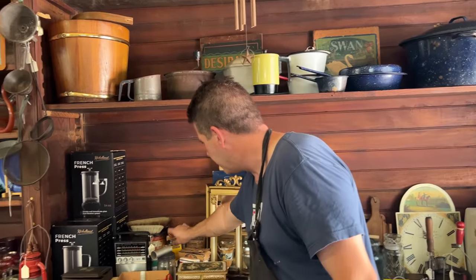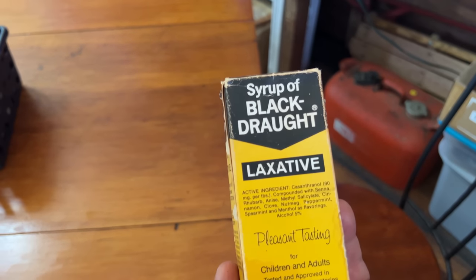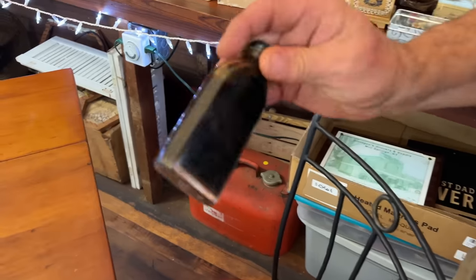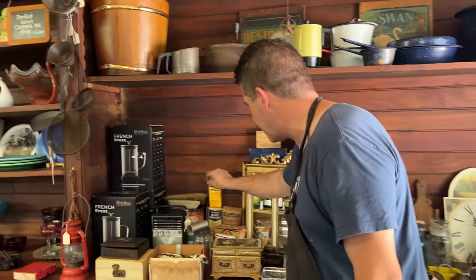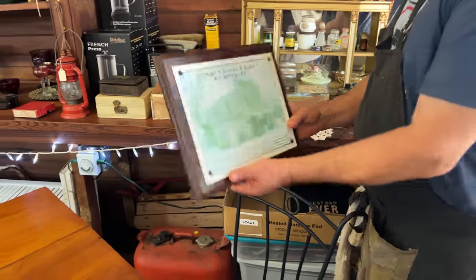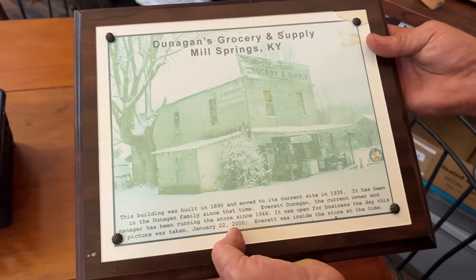And then you have something like that, who, if you're old enough to remember getting to swallow this, you remember it without a doubt. Have you tried any of it out? I have not taken a sip. I'm a brave man, and I've drunk a lot of stuff, but I'm not willing to do that. And then you find old photos like this. So this was January 22nd, 2000.